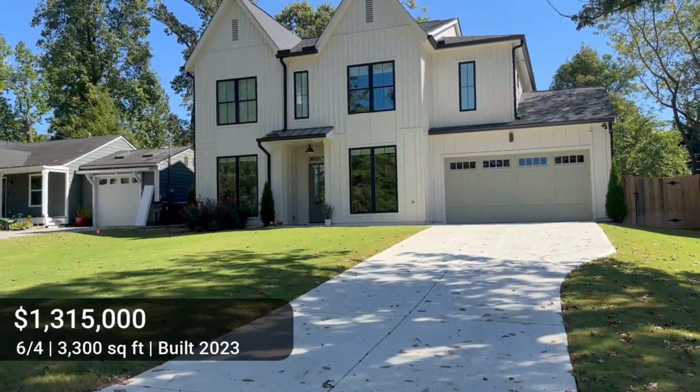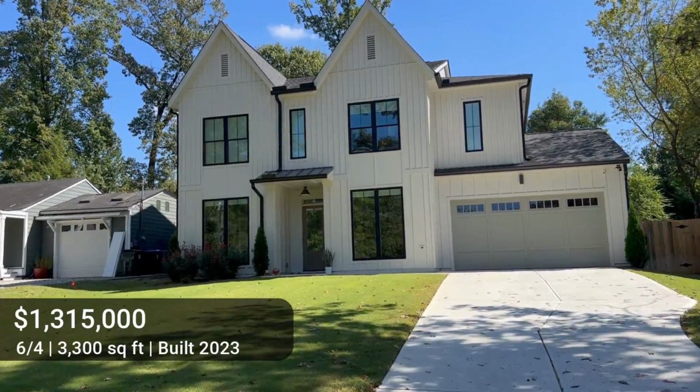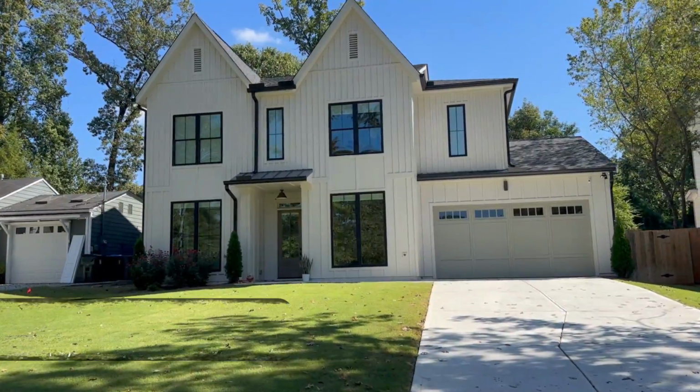So I'm just a couple blocks away off of Claremont, and this is a brand new build built in 2023, 3,300 square feet, no basement, but it has all the latest and greatest finishes, 6 bedrooms, 4 baths. And this sold for 1.315. So there you go. That is just one example in this section of the neighborhood where you can get a new build at a lower price point.